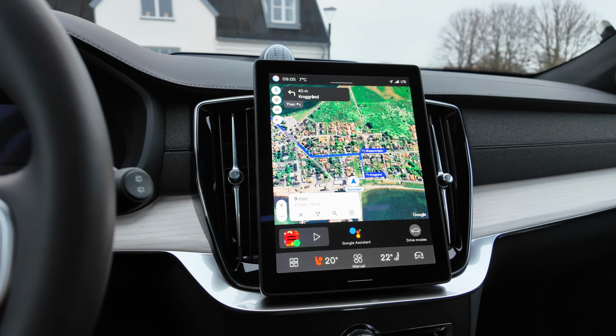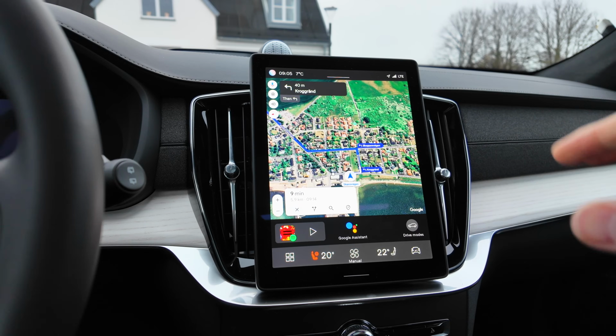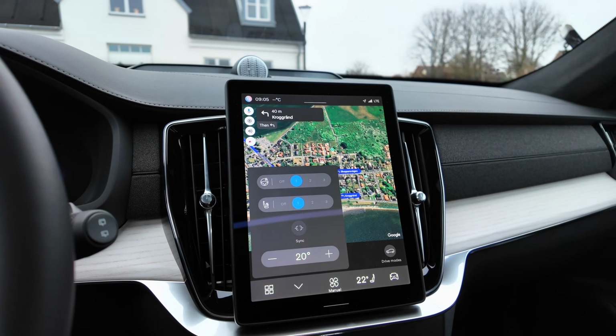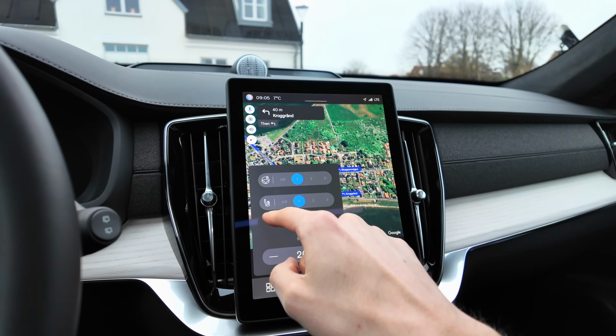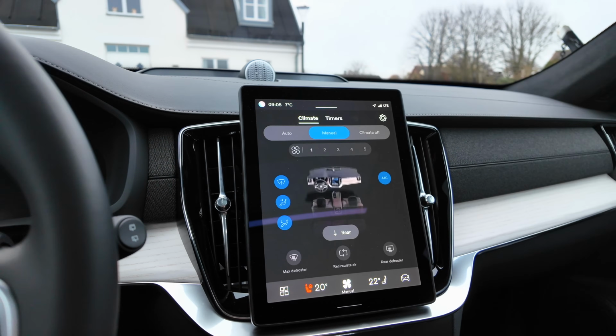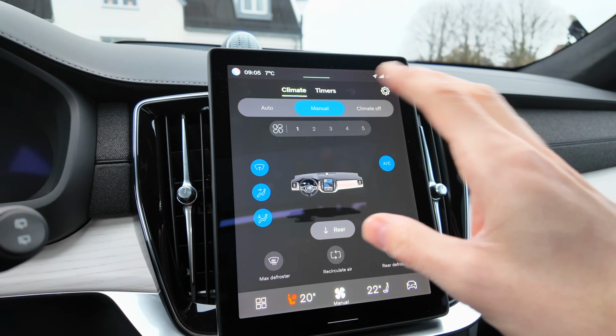Volvo also designed this software system to make it as easy as possible, so taking you as few taps as possible to go to the option you're looking for. For example, over here, tap once, and then over here you can adjust the heated steering wheel, the heated seats, the temperature, and so on. Ventilation, it's all within one tap reach.